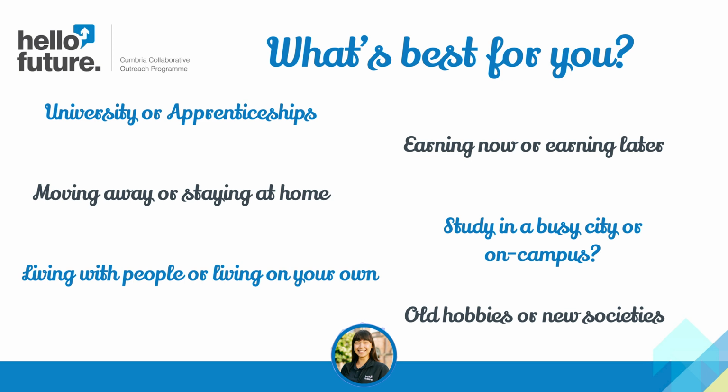Essentially, this is how they're going to vote. For example, we could begin by asking them to stand up if they're considering university, or sit down if they're considering some form of apprenticeship. However, we might also ask them whether they're thinking of moving away from home or whether they'd like to stay closer to home in the future. These are just a couple of examples, and there are much more shown on the slides.